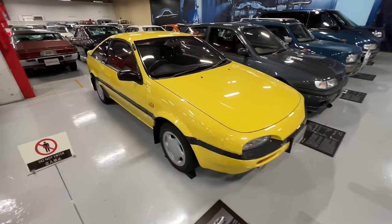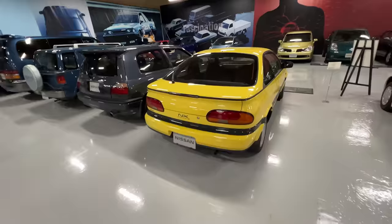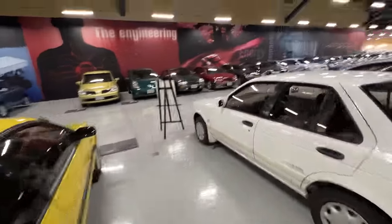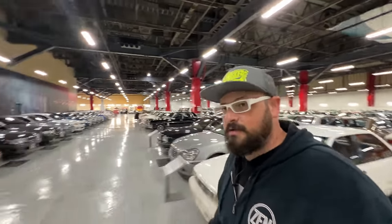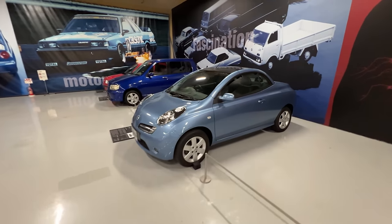This is another cool one. This is a 1990 FB13 Sunny NX Coupe. Funky design. I actually remember seeing a bunch of these in the early 90s when I first moved to Japan. They disappeared quickly, and you do wonder where the hell they ended up going. Another funky one, the convertible hardtop version of the March.